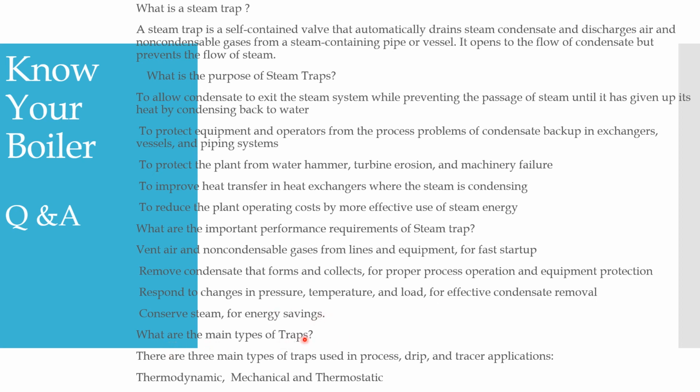What are the main types of traps? There are three main types used in process, drip, or tracer applications: thermodynamic trap, mechanical trap, and thermostatic trap.